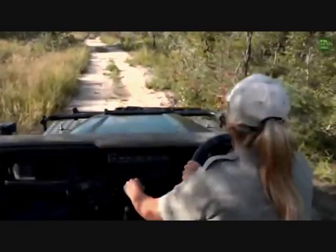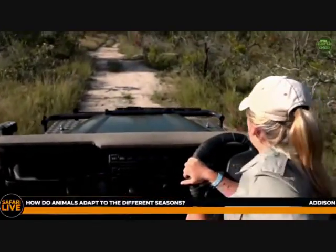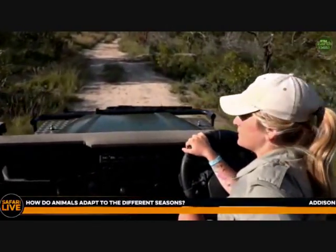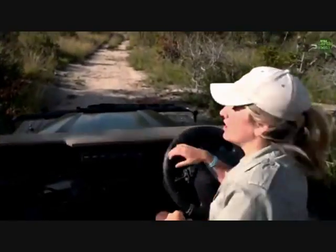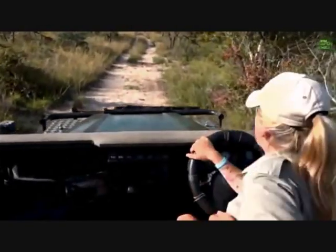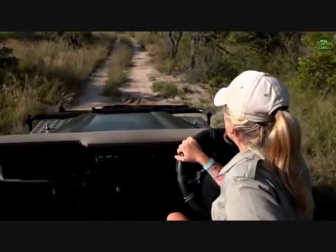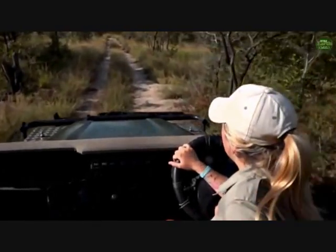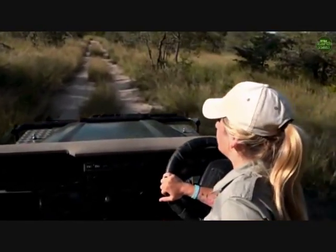Now, Addison, we're very lucky here in South Africa, so it's not too hard for the animals to try and adapt to the different seasons. It doesn't get very cold in winter. Summers are quite hot, so the thing that they need to get used to the most is the heat. And the other thing is then in winter, we don't get any rain, so we just get a summer rainfall. So the problem for the animals is something that they also have to get used to is not having a lot of food.